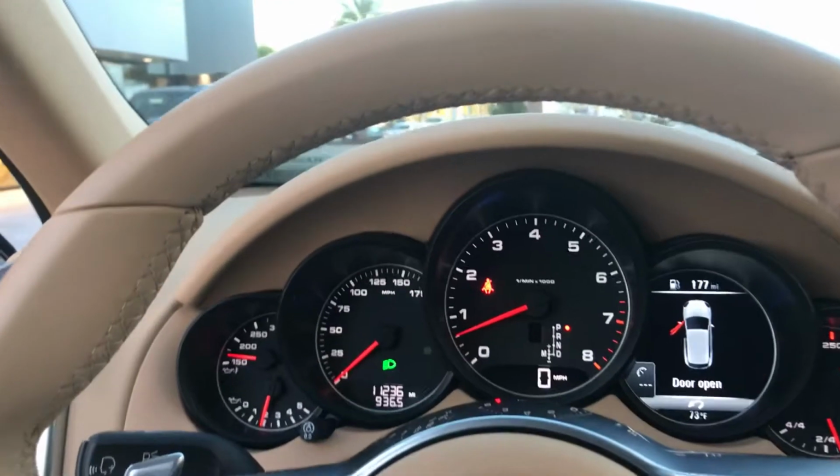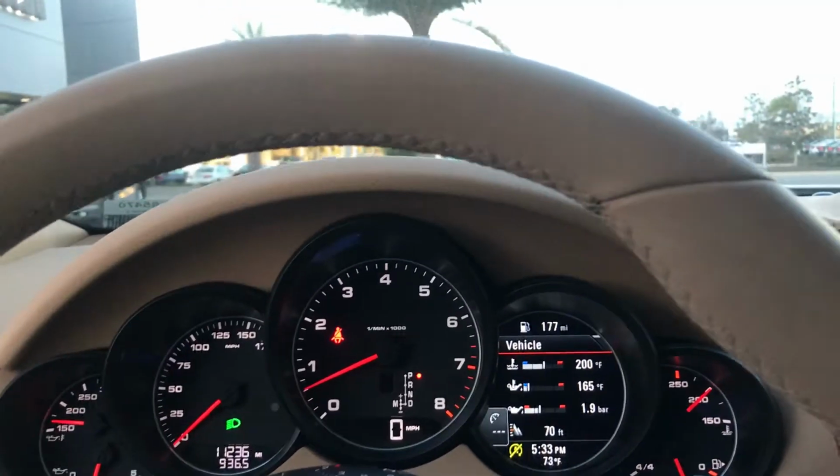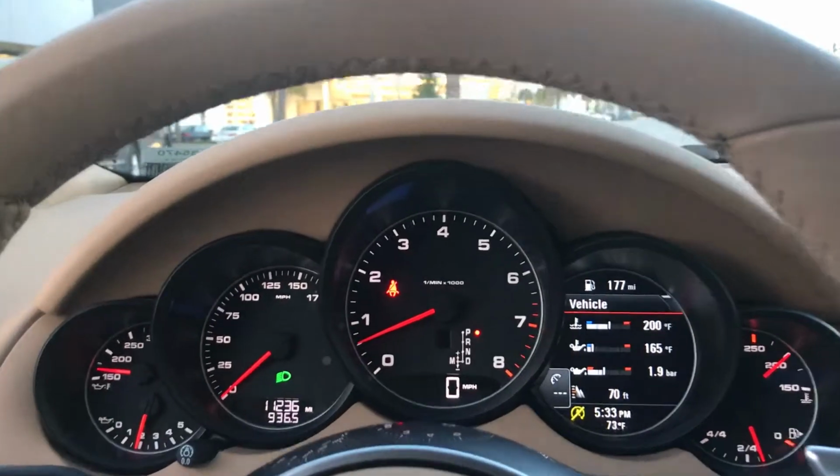Well, the 3rd key actually saves memory settings for the car. So if you change certain settings in the vehicle, you can hit that button to store them. That way you don't have to readjust them every time you get into the car.